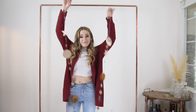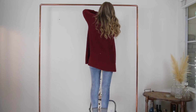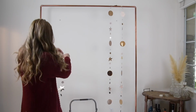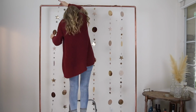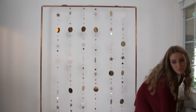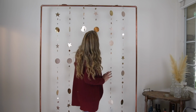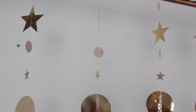First up on our list of super affordable backdrops, we have this Shapes Garland that has both circles and stars. This thing, obviously, as you can see, was ridiculously easy to install. I was surprised for how cheap it was, the amount of coverage that it offered, because this copper arch is 5 feet wide by 8 feet tall, and these strands were practically touching the ground. I think they offer like 39 feet worth of coverage, and for $12, that is a screamin' deal.